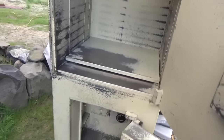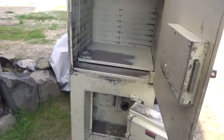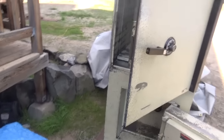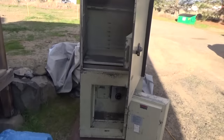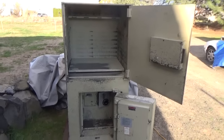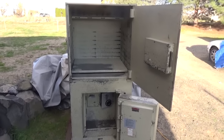Now we just need to get something to put it in. Shipping container or something. So if anybody knows where to get shipping containers in the Tri-Cities for cheap, let a brother know.